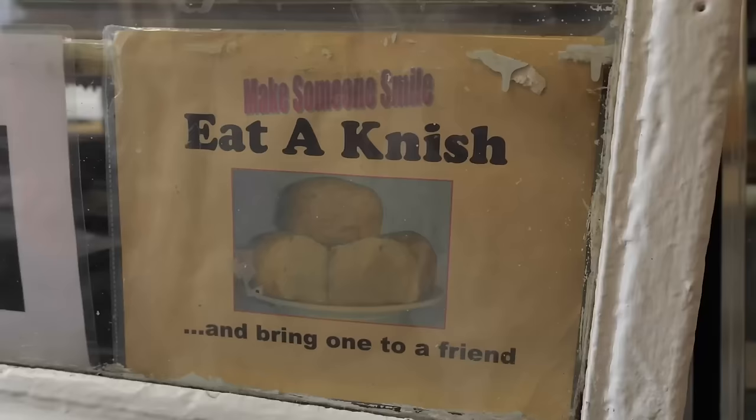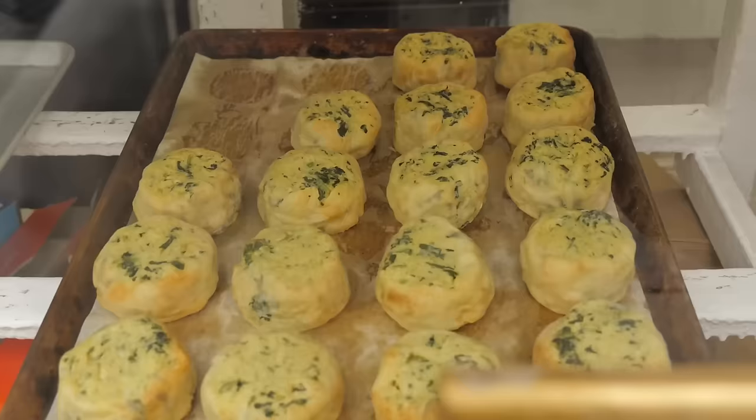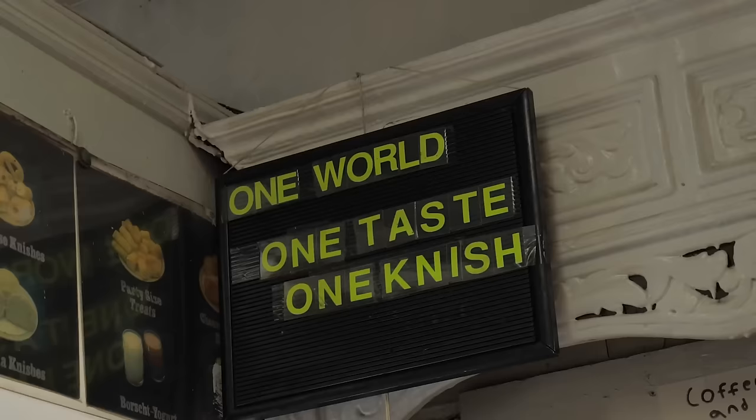Oh, this place hasn't changed at all. Every time I come here, like stepping into something comfortable. Yonah Schimmel Knish is the first knishery that came to United States. It's the granddaddy of all knishes. So if you haven't had Yonah Schimmel Knish, you really never had a knish. And what I say, it's one world, one taste, one knish.